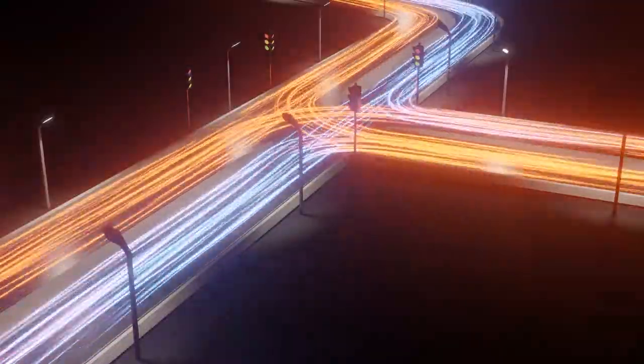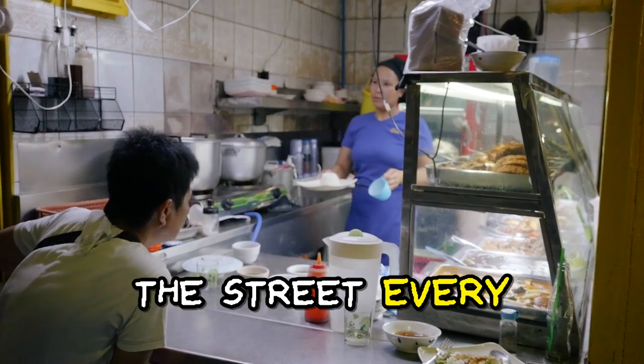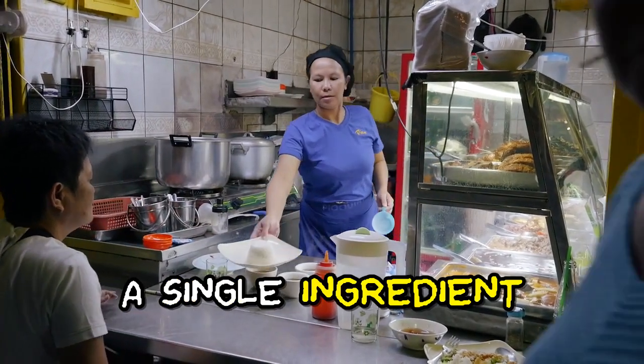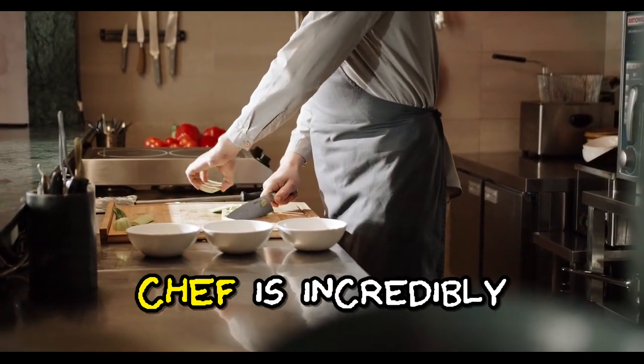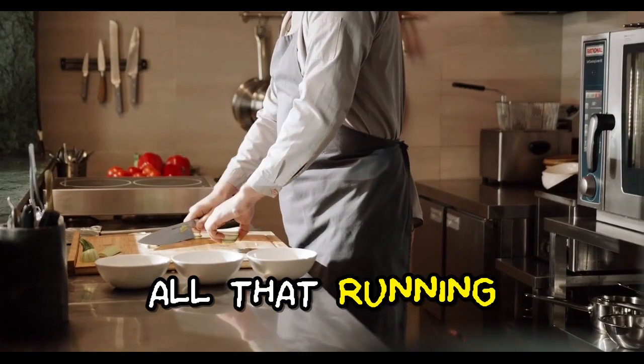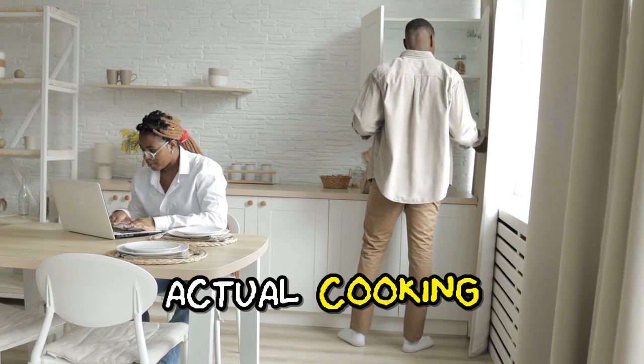Think of it like a chef who has to run to a separate warehouse across the street every time they need a single ingredient, instead of just reaching into a cabinet beside the stove. Even if the chef is incredibly fast, all that running back and forth eats up time and energy that has nothing to do with the actual cooking.